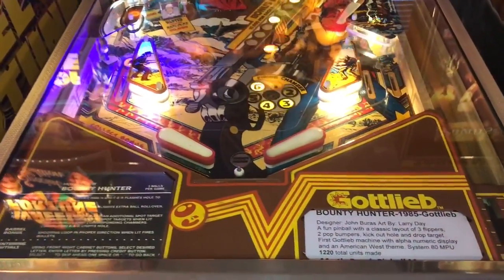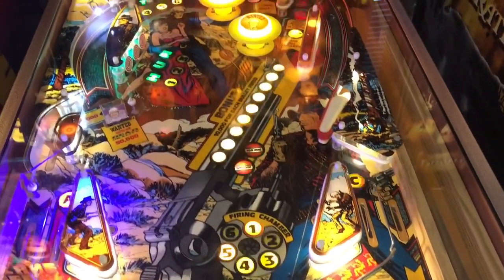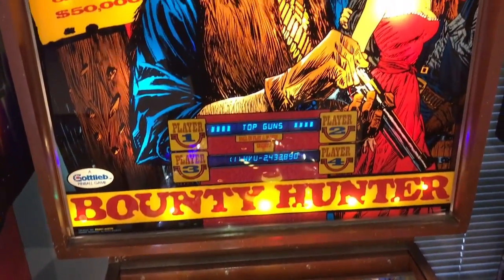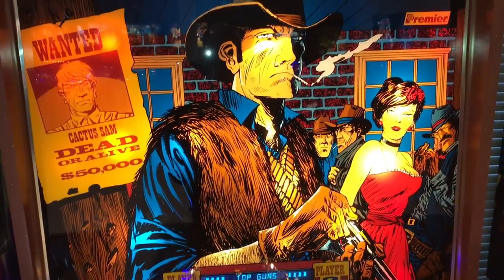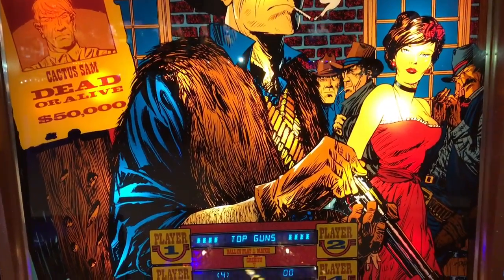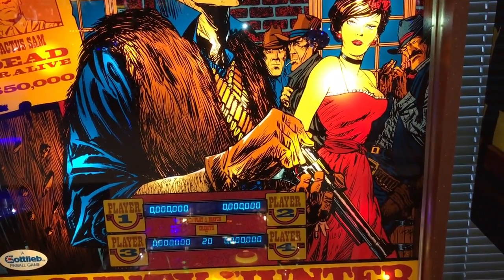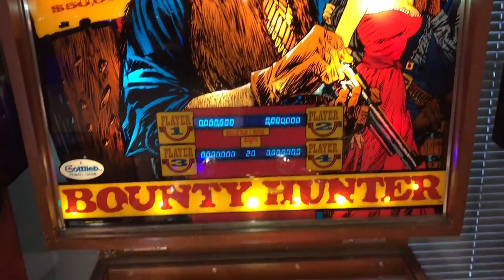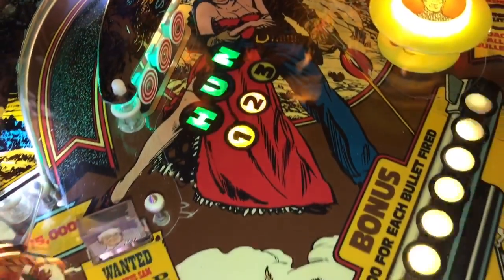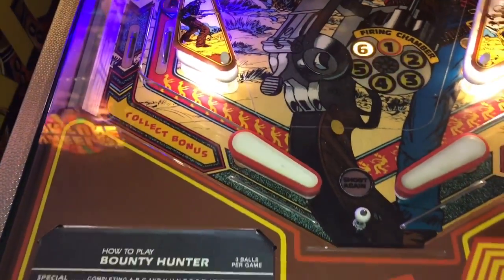Here's a classic Bounty Hunter from Gottlieb. Gottlieb used to make a lot of the pinball machines. This one's from 1985. Here's something interesting about this. You know, it is a museum. You can play all the machines, as you saw. But this one, the artwork was done by Larry Day. Larry Day never could draw hands. You notice this guy has gloves and the girls' hands are hidden. And if you look real close at all these, there's a lot of artwork in here on these machines, if you look closely.